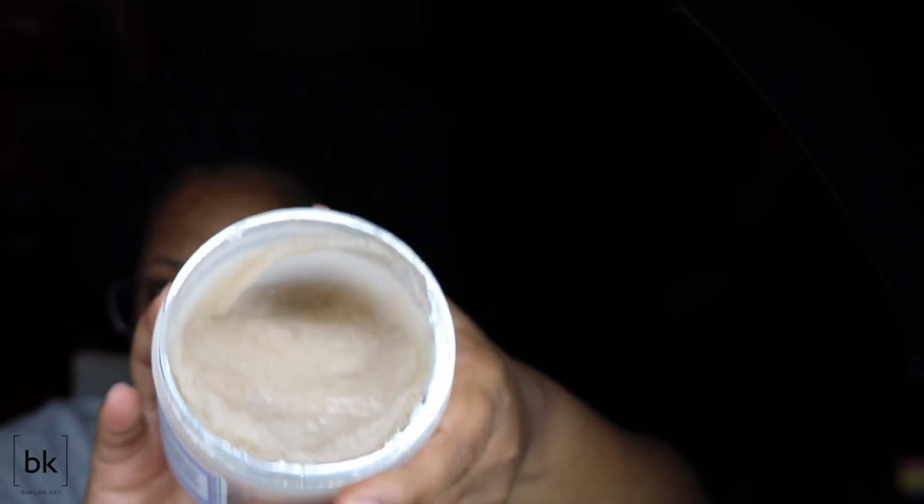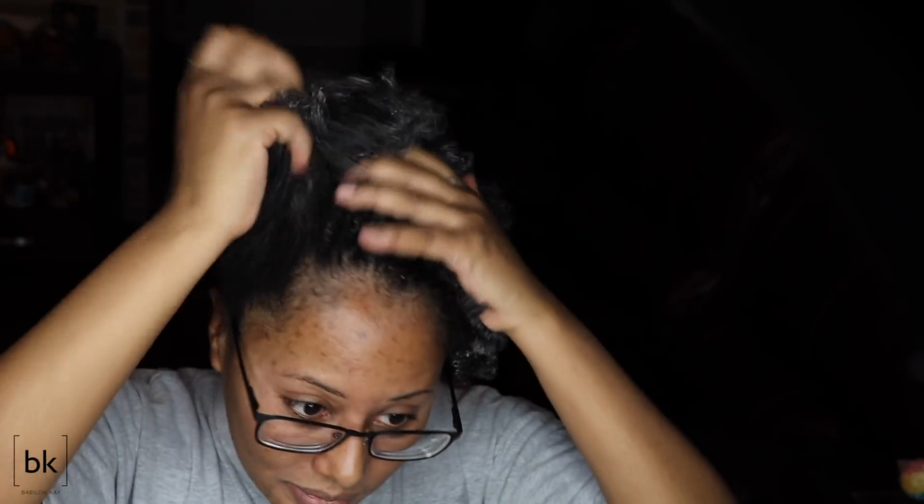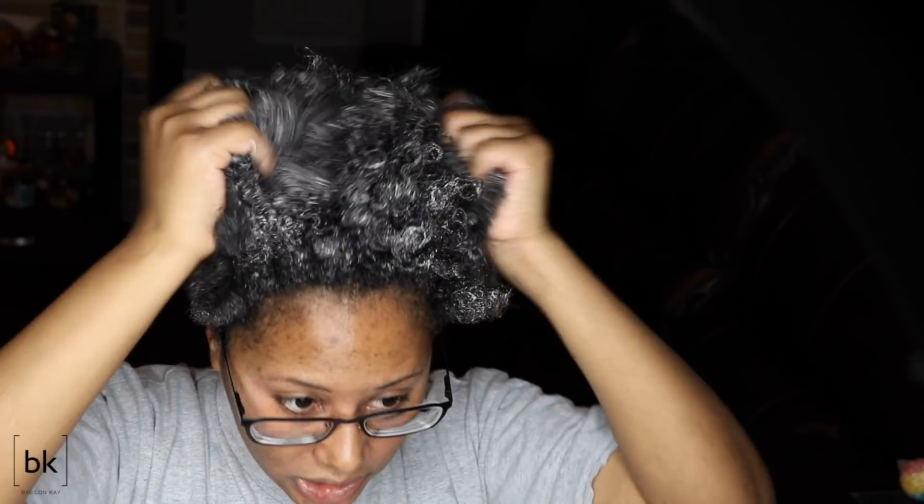So it looks like this, you guys. Look at that. I just take a glob of it, and then I just start putting it all over my hair, just putting it everywhere. I love this stuff. I go ham with the conditioner. I love conditioners. I try to make sure that I get my hair nice and saturated with it, because it makes my hair so much easier to detangle with conditioner. It makes my hair super soft.